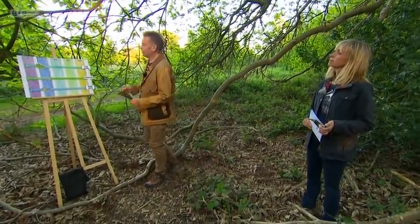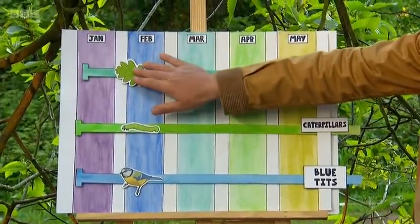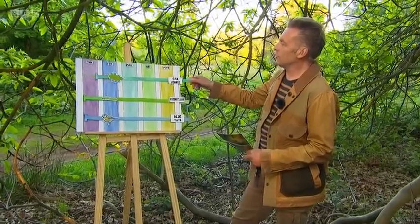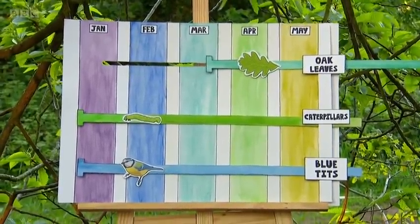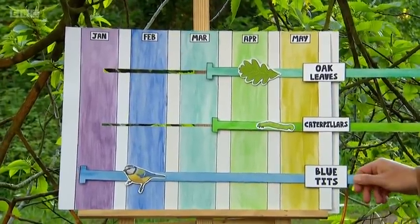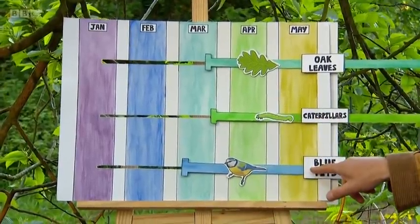Yeah, what happens if the timing of that system gets messed up? I've got a fantastic prop over here. You're going to love this one. Look, the months of the year, January, Feb, March, April, May here. This is the oak tree. Here's the caterpillar that feeds on it. Here's the blue tit that eats the caterpillar. Now, normally, oak leaves start to get their buds around here, and then they start to open towards the end of April and into May. The caterpillars then need to be feeding on those, so they appear just a little bit later, and the blue tits time their breeding here so that when the chicks hatch, there's an abundance of these caterpillars.